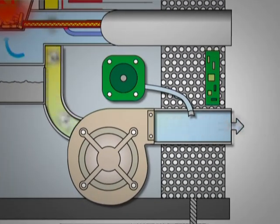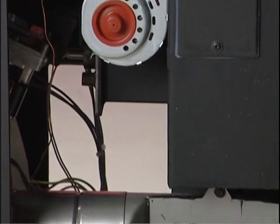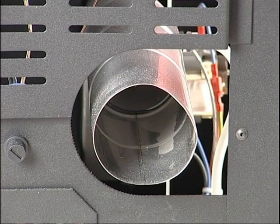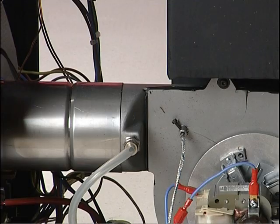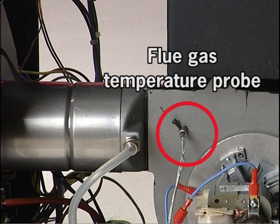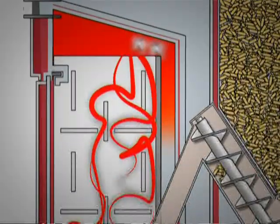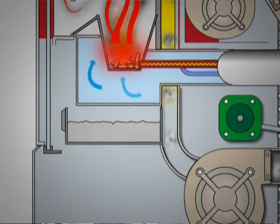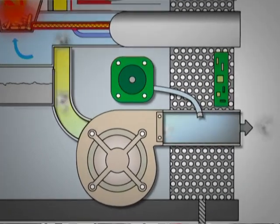The flue gas is directed towards a flue and is dispersed outside the building. The stove constantly checks the exhaust temperature. The lower the exhaust temperature, the better the stove, since it is able to hold the hot flue gas inside for as long as possible, discharging it when it is cold and thus fully exploiting the combustion heat.